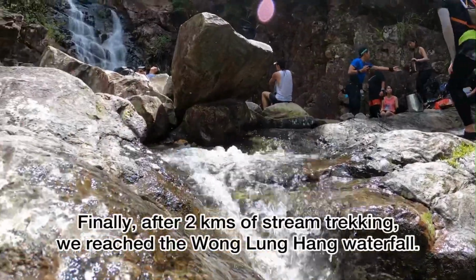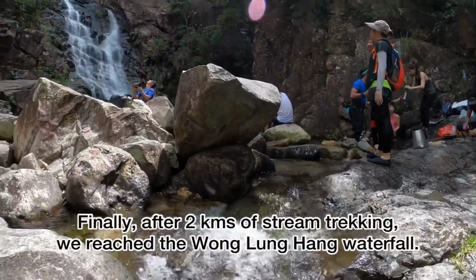Finally, after 2 kilometers of stream trekking, we reached the Wong Lung Hang waterfall.